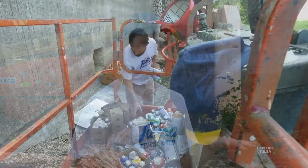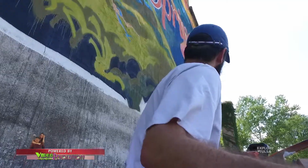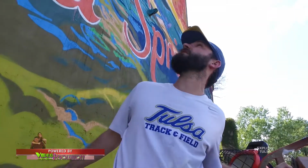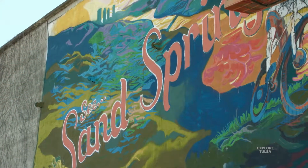I think when you install a mural or you do any public art, or even if you're just mowing your lawn, what you do kind of makes it yours. And in a way, what we're doing is we're saying, hey, this spot is ours, this land is ours. This is how we decide to define it. And I really hope that the city will embrace it and be proud of it. I'm certainly proud of it.